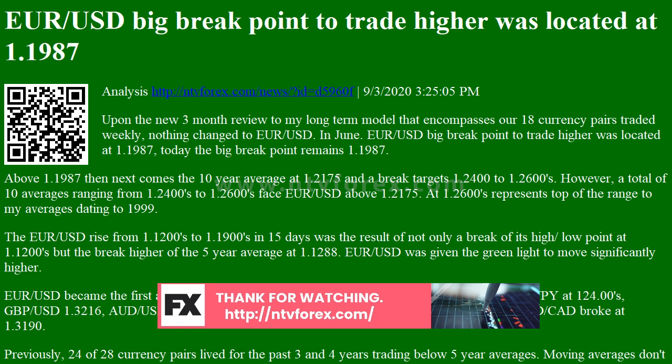Further reviews GBP USD. Big break for lower is located at 1.3352 and this line broke Wednesday. Above 1.3352 then massive resistance is located at 1.3800s and 1.3900s. Below, then next is the 5-year average now at 1.3218, then solid supports at 1.2800s. Note 1.3300s to 1.3800s is 500 pips and below 1.3300s to 1.2800s is 500 pips. We maintain a long drop strategy.